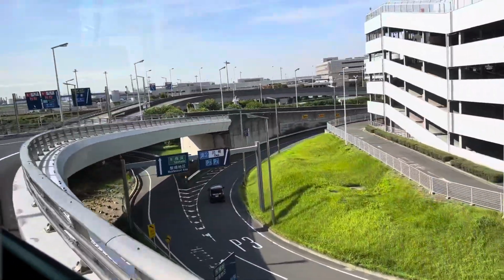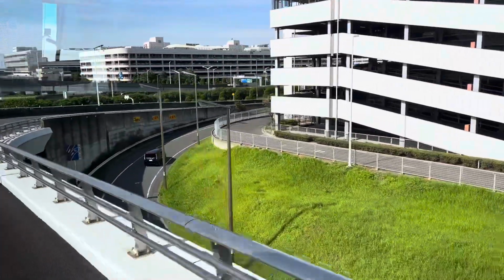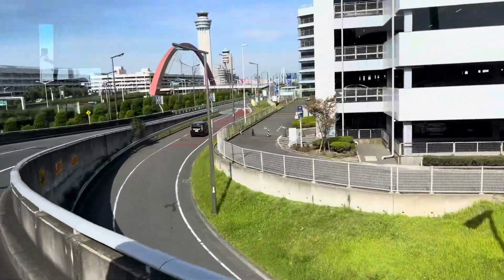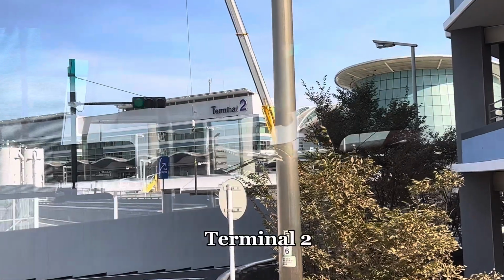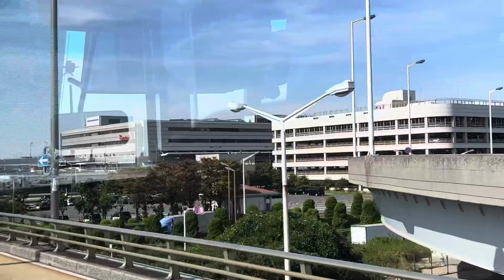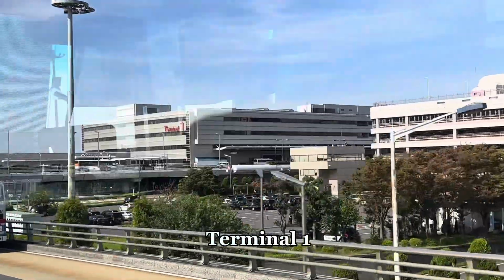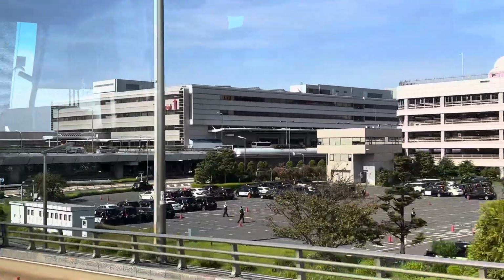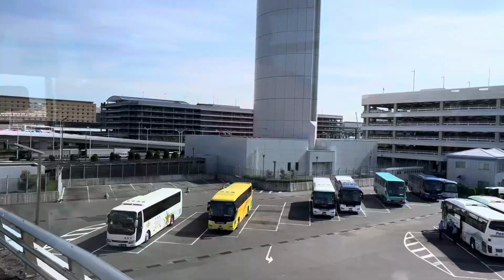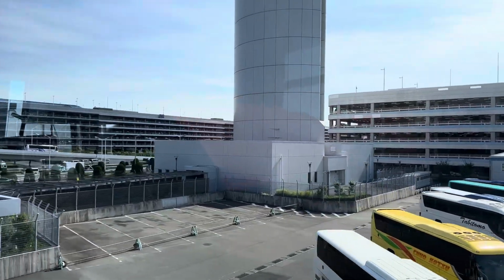Now, depending on what terminal you're leaving out of, it'll be what bus stop you get off at. The bus route that we were on stopped at Terminal 2 first, then Terminal 1, and then Terminal 3, which is the international terminal. I want to mention the terminal route, as it could depend on what time you'll get to the airport too. The international terminal is the last stop, so do keep that time in mind when you're trying to get to the airport.